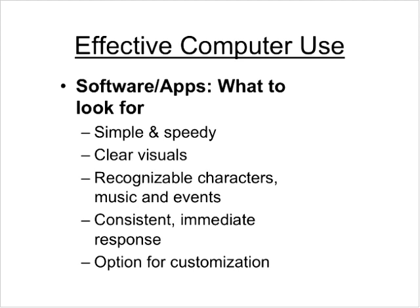It has to have very clear, simple visuals as well. If the screen gets too cluttered, a lot of the kids just get lost within the visuals and they lose, again, focus and track. So simple and clear visuals. It'd be great if it had recognizable characters or music or events that they recognize and understand from their own experience. Oh, so look at the child's preferences. Exactly. See if you can find a software app that has those. Exactly.